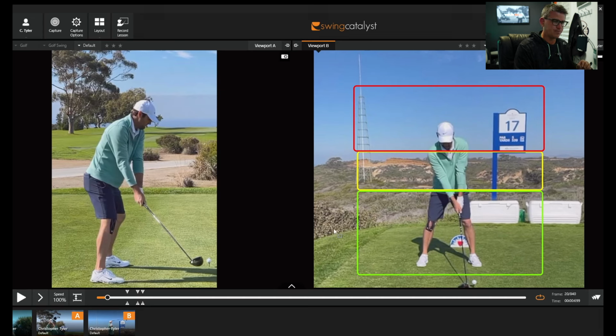He allows his body to shift the exact same way, and he allows his shoulders and his arms to respond the exact same way in that first critical move in transition, whether it's an 8-iron in his hand or whether it's a driver in his hand. And that's exactly what I'm going to be teaching you later in the week.